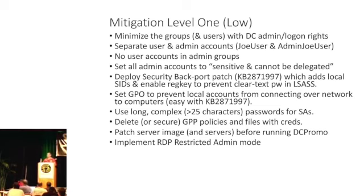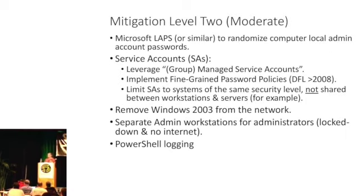Level 2, a little more moderate difficulty to install, to configure. Ensure your local admin passwords are random and regularly change with the capability to force a change within hours. And additional service account protections are necessary. 2003 is end of life very soon, so you want to kick them off the network as soon as you can. Don't let admins use admin credentials on the same computer as they use for office tasks, such as web browsing, email, et cetera, and log your PowerShell usage.